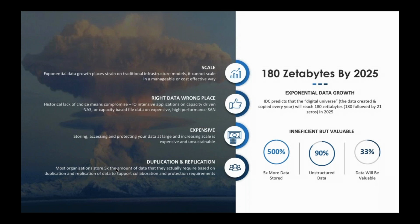So for us, what we're looking to do is take a model with our customers that simplifies that. And a big piece of that work leverages object and cloud storage. So whether that's on-premise object or in-cloud storage like Amazon's S3 platform or Azure Blob, as a bedrock for storing that unstructured data. And then we leverage ecosystems of ISV partners over the top of that, to deliver against multiple different use cases.